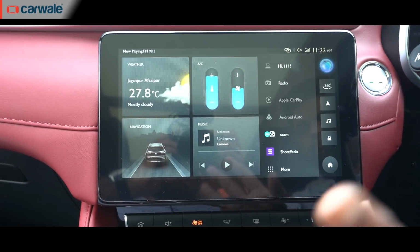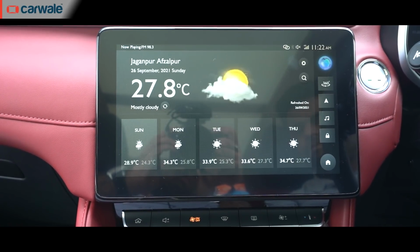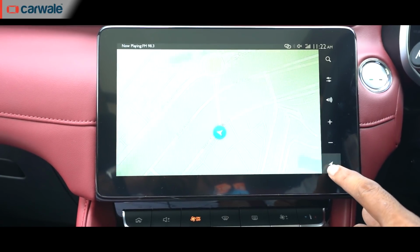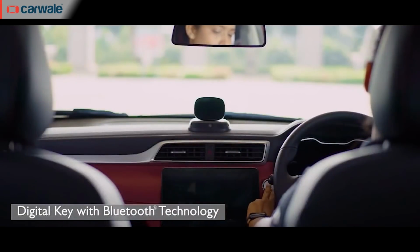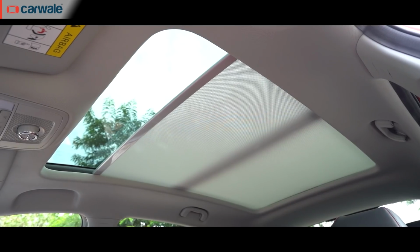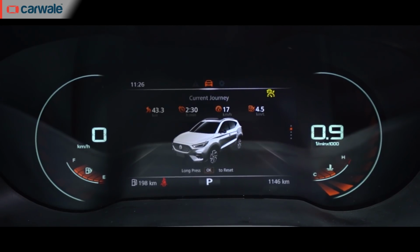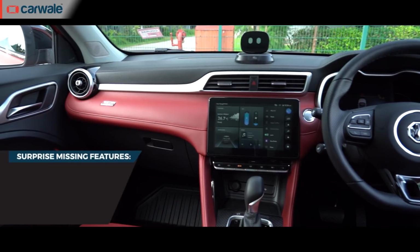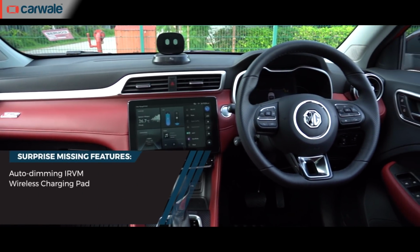In the range-topping trim, the Astor comes loaded with features like a 10-inch infotainment screen with navigation, Android Auto, Apple CarPlay and internet connectivity. Push-button start along with smartphone app acting as a digital key is another addition. There is electric driver seat, panoramic sunroof, auto headlamps, electronic parking brake, digital instrument cluster, 360-degree camera and heated ORVM as well. It does miss out on auto-dimming IRVM and wireless charging pad, which is very peculiar for such a tech-savvy crossover.